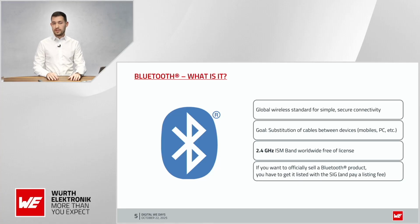Now, if you want to officially call your product Bluetooth and use the Bluetooth logo, you have to register your product. It means listing with the Bluetooth SIG, and you also have to pay a listing fee. The Bluetooth SIG is the Special Interest Group, an organization that defines and maintains the Bluetooth standard. It includes over 35,000 member companies, including giants like Ericsson, IBM, Intel, Nokia, and Toshiba. Every major version, like Bluetooth 4.0 or 5.0, is basically a huge PDF file uploaded to the website of the SIG, and every chip manufacturer can implement their own version of it.